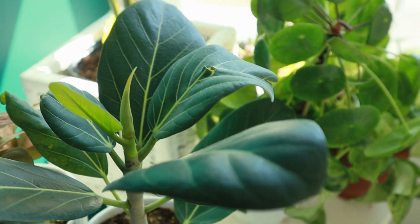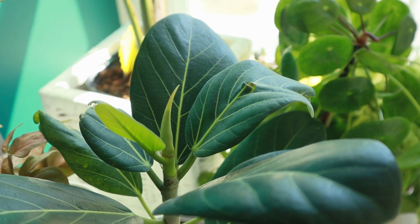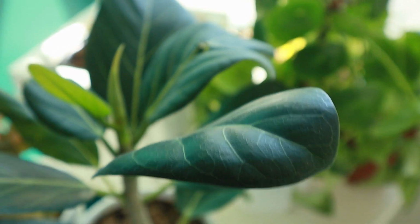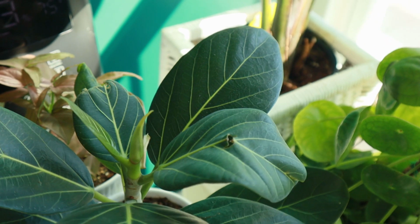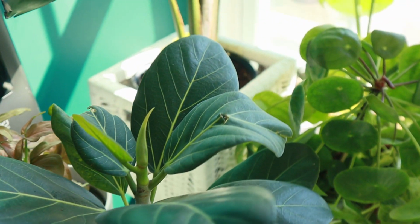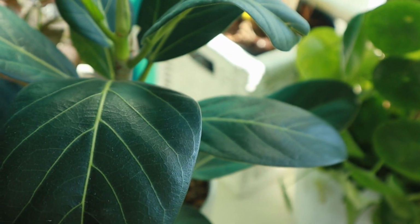If you already have the large Ficus lyrata and you want a smaller ficus for a smaller space or just on top of your desk, I do recommend getting the Ficus Audrey. Of course, with time, this will also grow into a very large plant, but I really like this one.